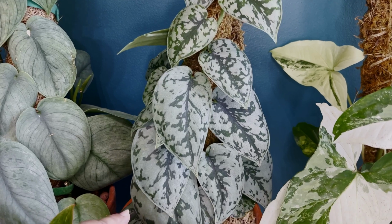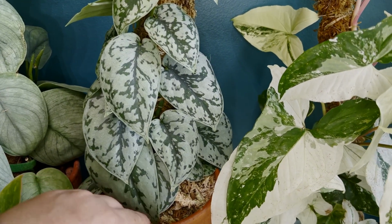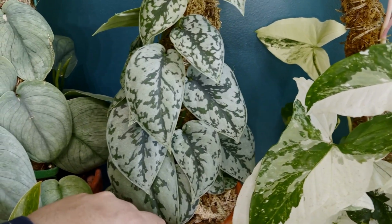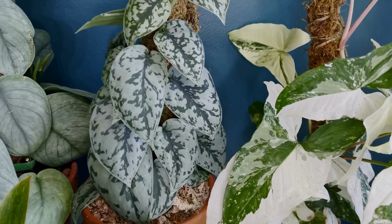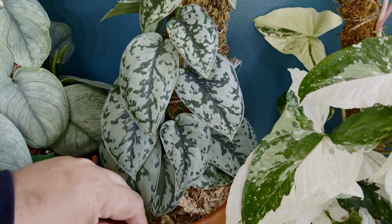And this one I also got as a cutting from Jabs from Plants Alive. I did a trade with him, but he has an amazing greenhouse in Silver Spring. If you want to check it out, one of the best nurseries and greenhouses in the DMV area, in my opinion. And also Cultivate the City is located there now too. So really worth checking out.